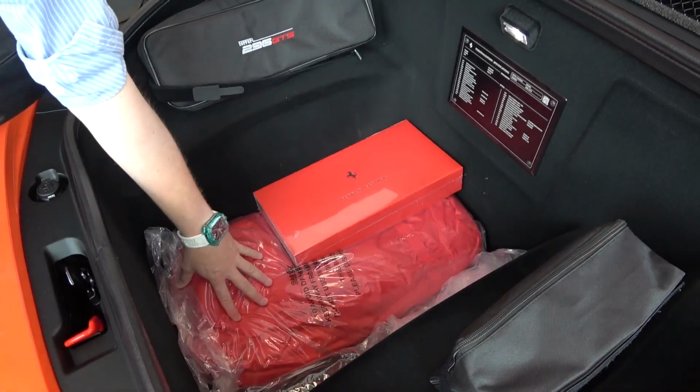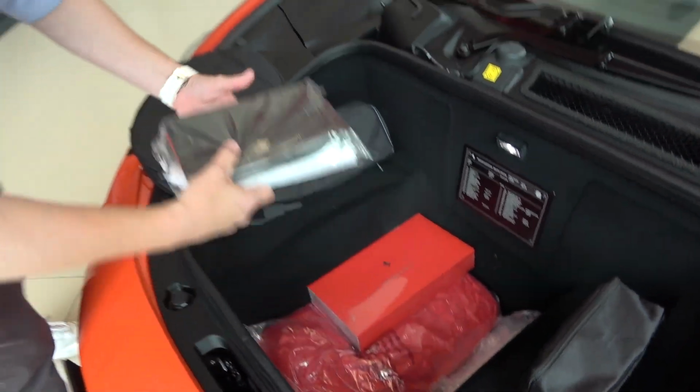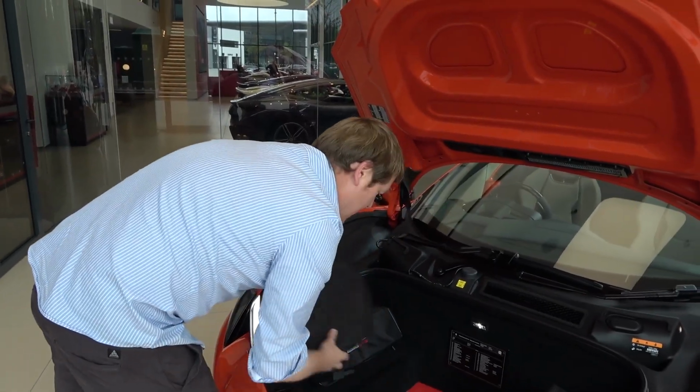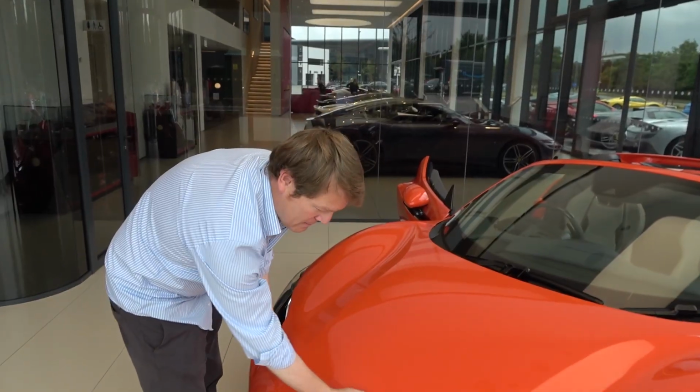We've then got the car cover that comes with it, and I asked also to have all of the original packaging for the documents. So we've got the leather wallet, folder, we've got the instruction books, service books, and all of that in here as well. Otherwise, nice and easy. Shut that back down.